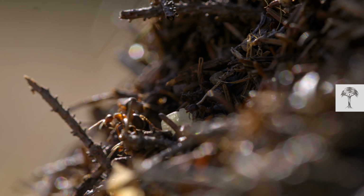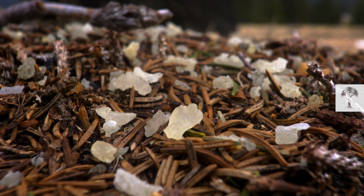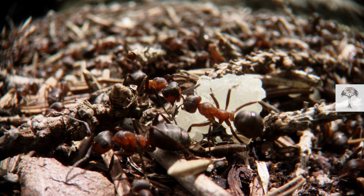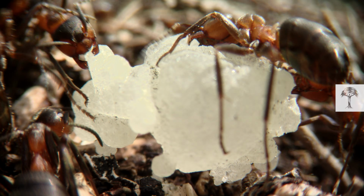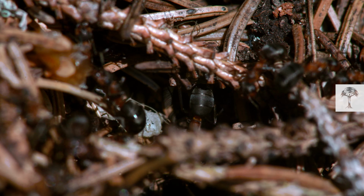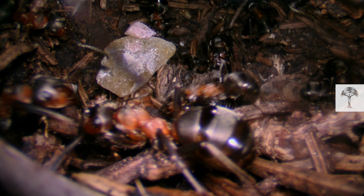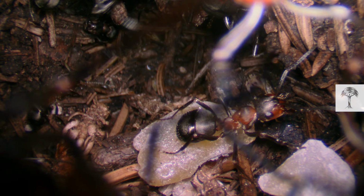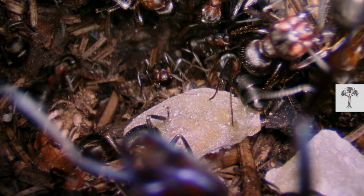They cover the surface of the mounds with tiny nuggets of resin and also take it into the chambers below. One nest contained over 4 kilos of it. It is, in fact, ant medicine. The ants combine acid from their bodies with the resin and so produce a very effective antibiotic. This is one of the most sophisticated animal pharmacologies known to science.